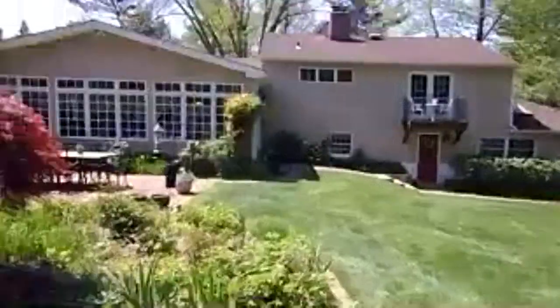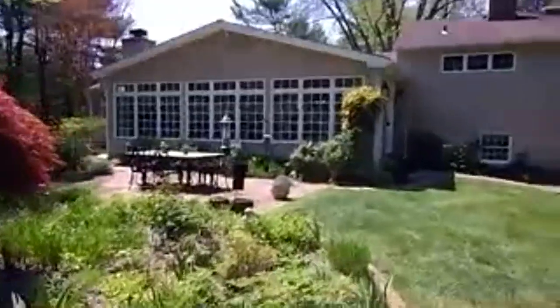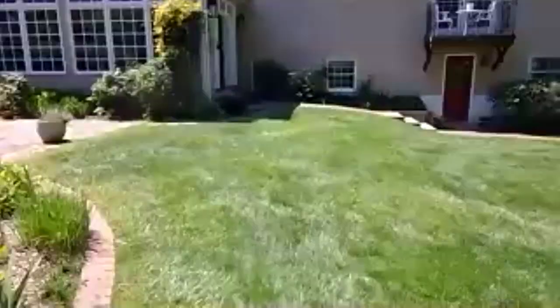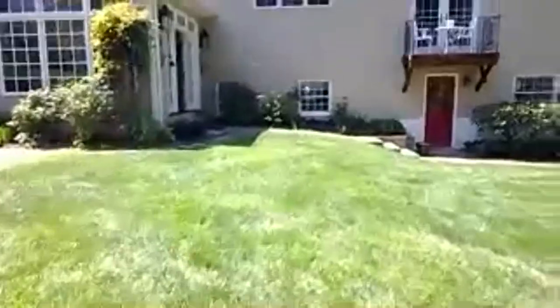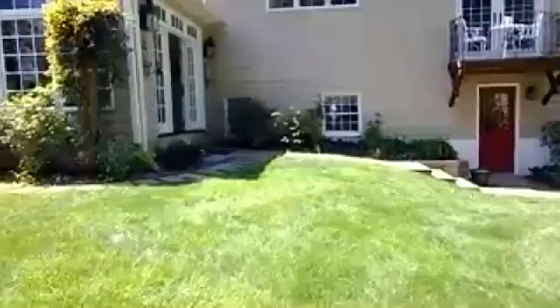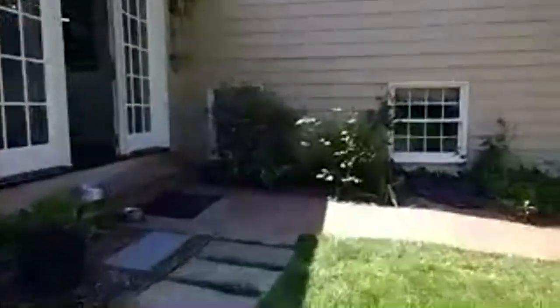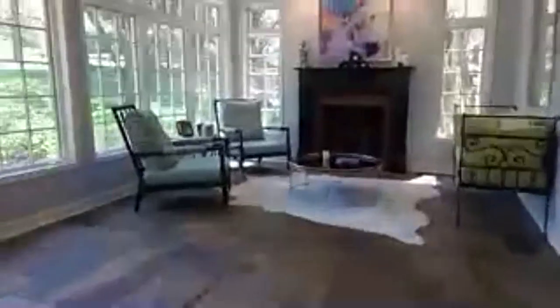So, 3 fireplaces. The fireplace in the lower level rec room is gas. The fireplace in the family room is wood burning. And the fireplace in the upstairs sunroom, which we're going into, is gas. And we're going to go back to the living room and the front hall for people who joined late, so that we can do another loop. We're happy to do that.